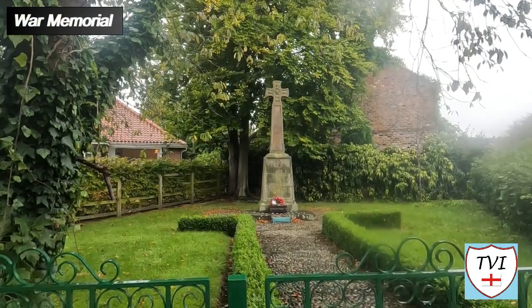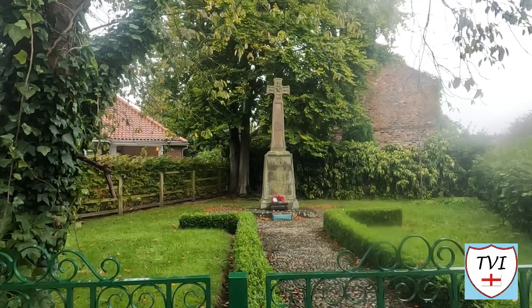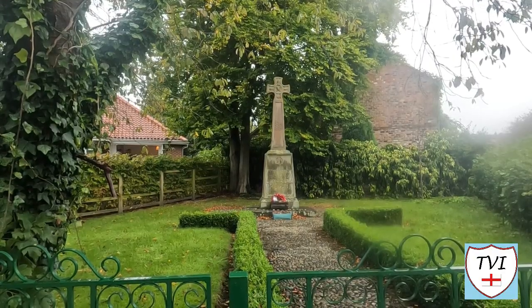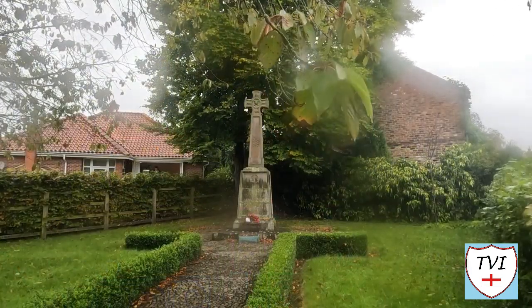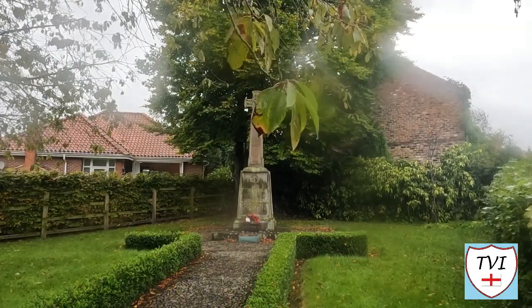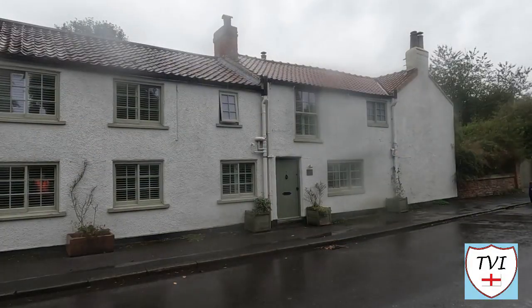Now we've reached the northern end of the village, and first up here is the War Memorial. This is a stone column with a cross set on a stone step base. Its dedication is carved in stone on the front plinth. The names of the fallen are listed on two metal plaques. The head of the cross is carved with a very simple pattern with an almost Celtic style. The dates 1914 and 1919 are carved on the shaft. The whole thing is set within a small gated garden. There are 22 names on it in total.